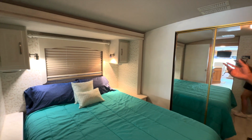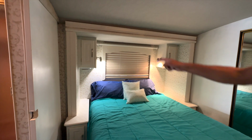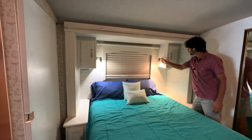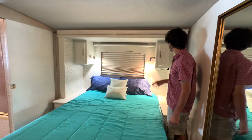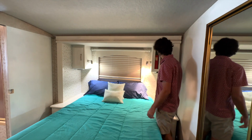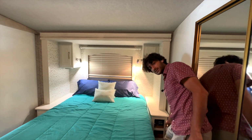Rear air conditioner is going to keep you very cold back here. We've got an LED light set up with these updated reading lights here. All of this wood has been painted. Trim pieces have been added here to add to the feel and the texture of this whole room. Bedroom has storage space on both sides here. You've got storage space down here on the sides.